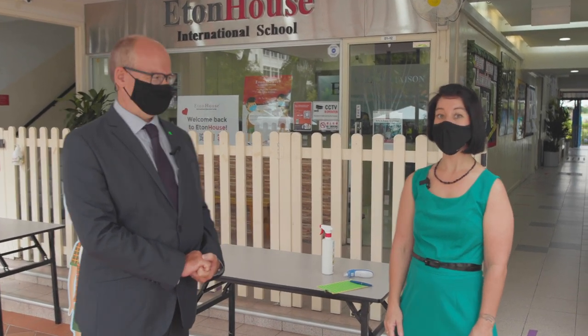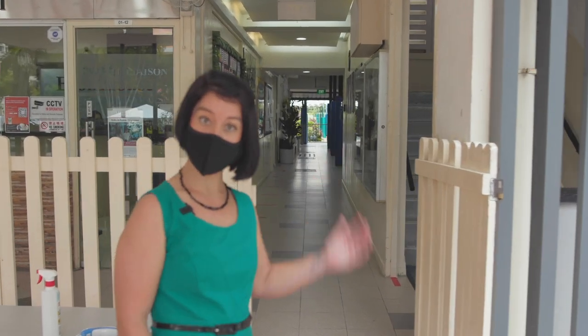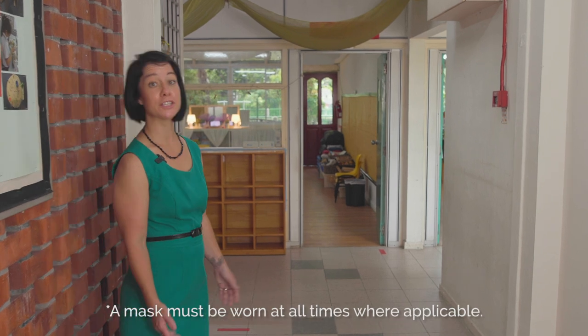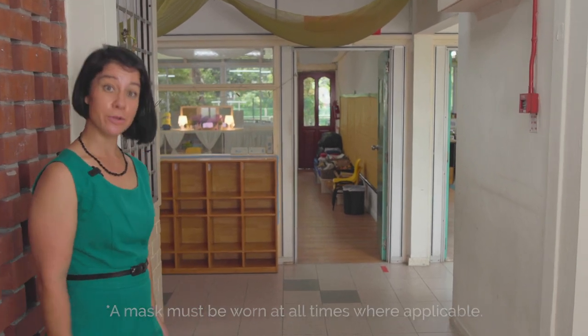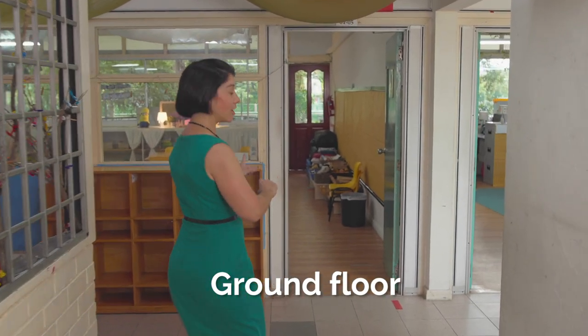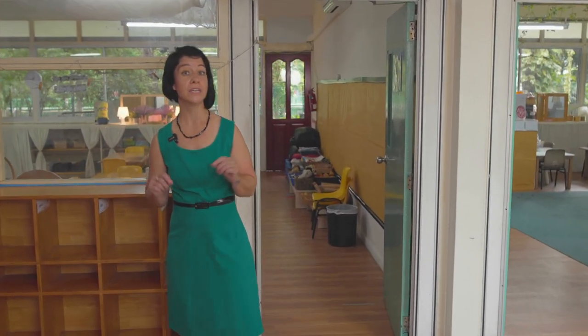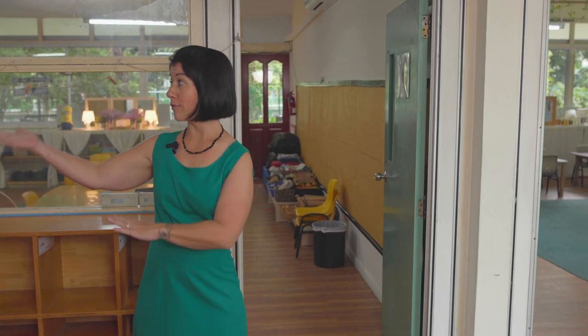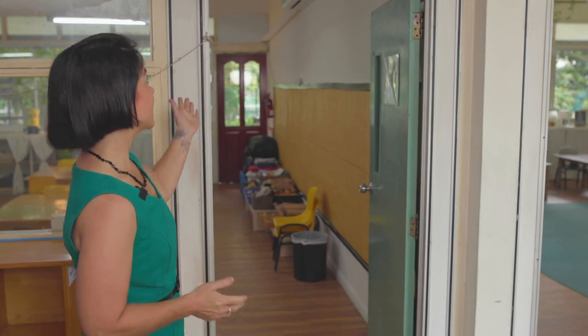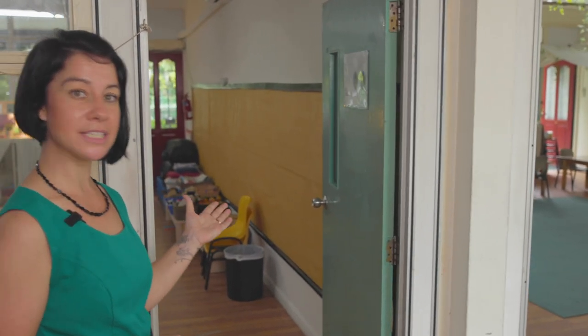So let's take now a closer look at the classrooms within the school. Just this way. Our preschool section for students in N2 to Year 1 can be found on our ground level. So on this side of the building, we also have specialist rooms. On my right, we have the visual arts room. And down on my left, we have the Mandarin language room. To my left, we have the N2 classroom, and we also have one of our K1 classrooms.